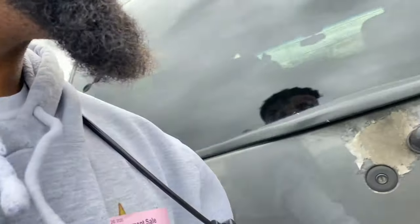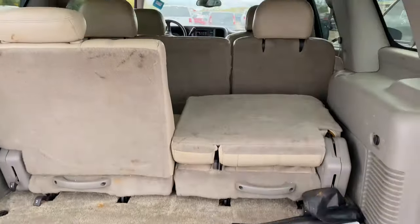This thing's dirty too. It ain't that bad though. It's missing, oh, it's got the third row. Let's double check, make sure that other seat back there too. Okay, it's got the whole third row. So that's cool. I saw the brake light flashing on this one.